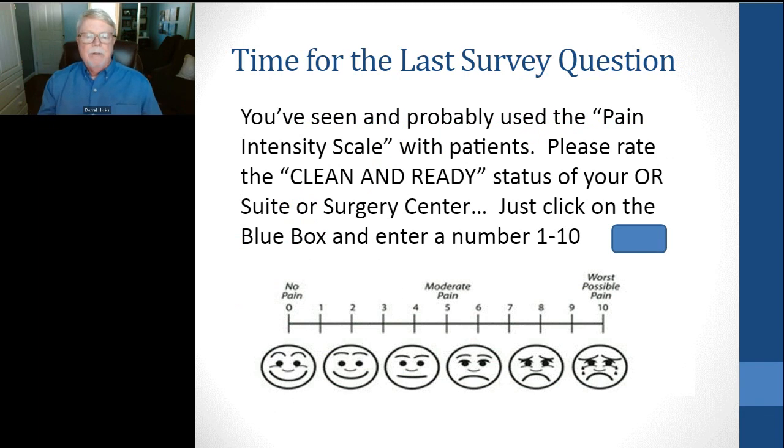You've seen and probably used this pain intensity scale with patients. So it's time for you to please rate the clean and raised status of your OR suite or surgery center. Just click on the blue box and enter a number 1 to 10.